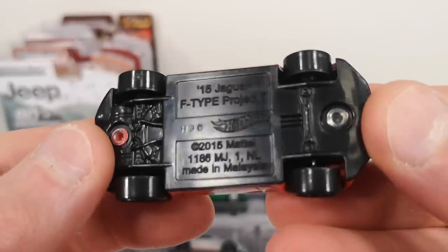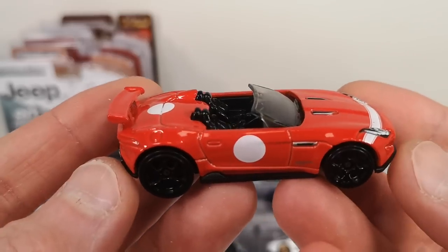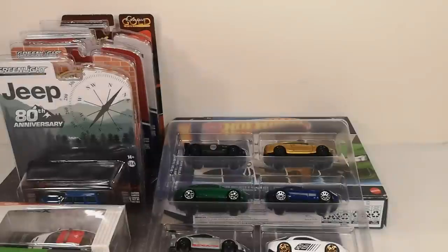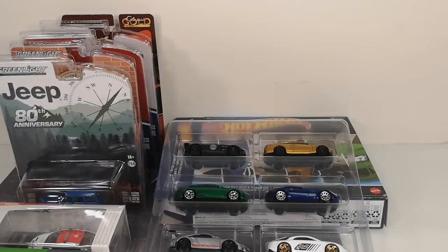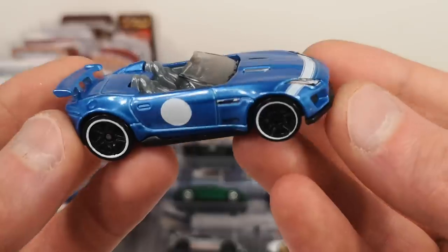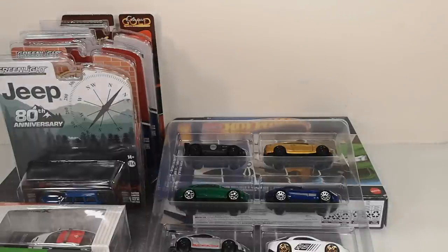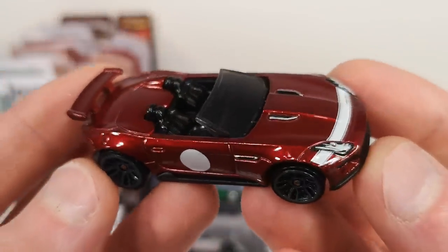So the Jaguar F-Type Project 7 first release was in dark green. I don't have that one. That was 2015, but this is a 2016 release in red. In 2016, there was also a white one, Kmart exclusive. Don't have that, but I have the 2017 in black. 2018 was a light blue multi-pack exclusive. 2019, a Spectre Flame Aqua Green Hot Wheels ID version. Don't have that one. I do have the 2020 release.